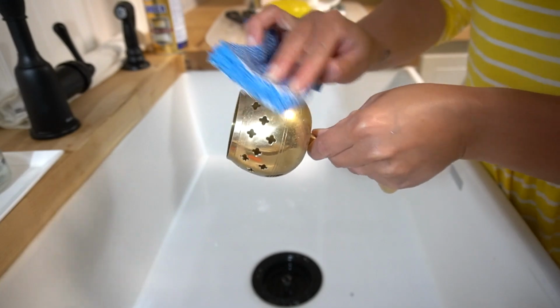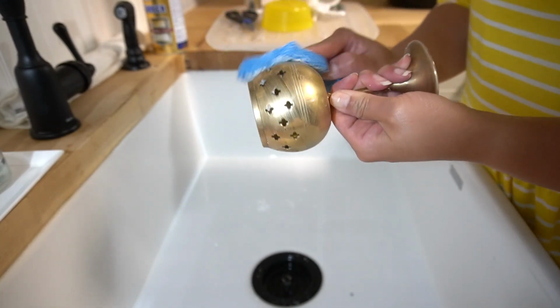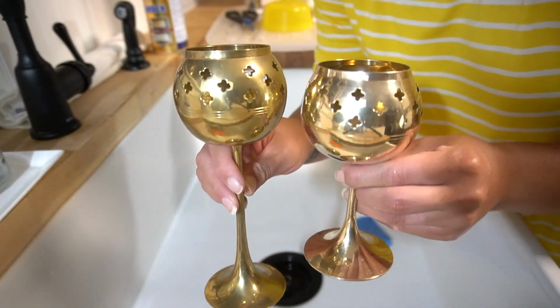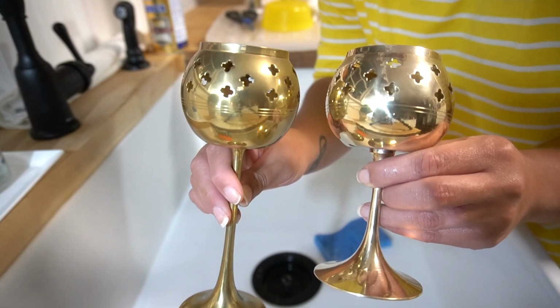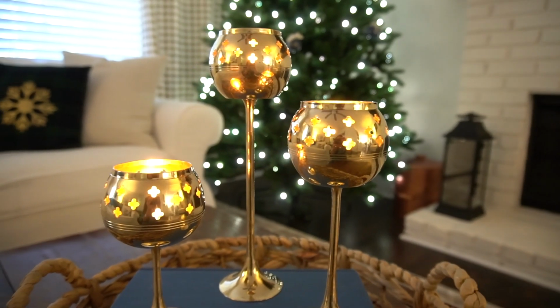And honestly, sometimes when you find something special like this, because I think this is such a neat find, you don't really want to do much to it. So after they dried, all they needed was a special place in my living room on my coffee table with some brand new tea lights.